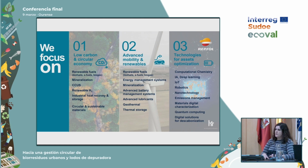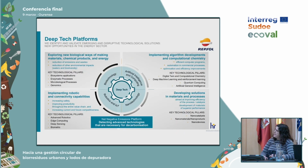We have an advanced line related to mobility and renewables, and we're looking at renewable fuels there, optimization of energy consumption at domestic and industrial level. We have batteries, lubricants, geothermal. But what I could perhaps highlight is all of the research that we're carrying out related to the circular economy and the reduction of carbon emissions.